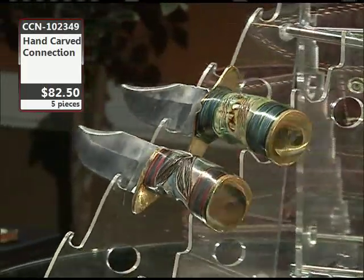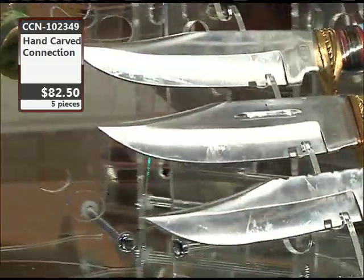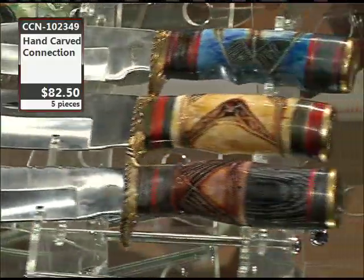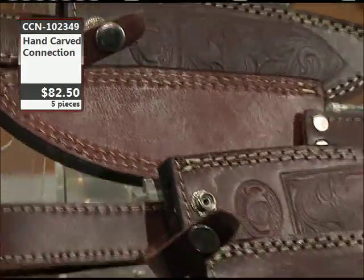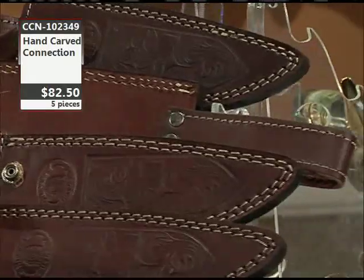Now, I've got to tell you something. I believe the sheaths are worth $15 a piece. Well, they are. Retail on this, what, $212, Buzz? $65. You get them for $82.50. We're also going to give you that trapper, and don't forget about our mystery box, the $8 mystery box that we've got. Ask your operators about it. They'll give you that number.